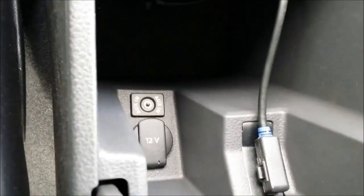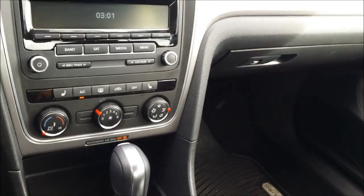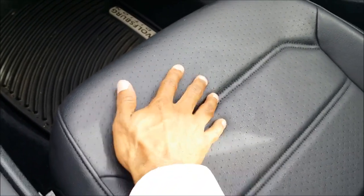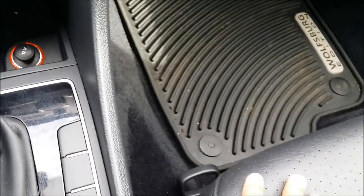And let's see. What do we got here? Your auxiliary in and another 12 volt charger. The seats, I don't think this is leather, but it's some kind of leather-like material. And they're not bad looking. They're soft. This might be leather. Don't quote me on that, but if it's not leather, it feels like leather. Or some type of synthetic imitation leather. But hey, it's better than what you get out of most cars. Unless you go with a premium version. The floor mats kind of threw me off. I thought they were upside down, but they're rubber.